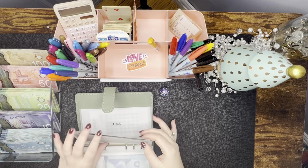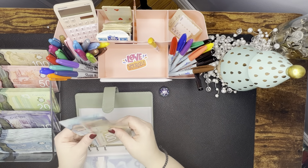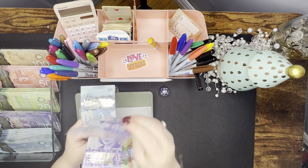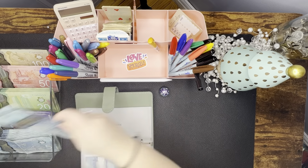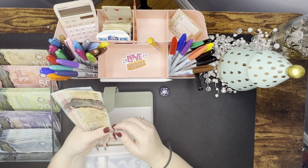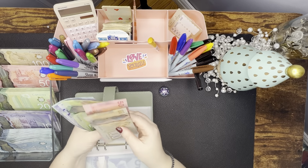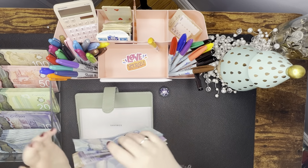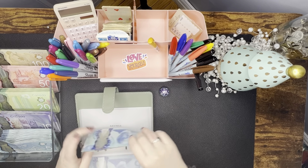Next is savings. This is just generally, you never know what's gonna happen, like I said, so we're gonna put 15 in here. Oops. And now we have 100, 150, 170, 180, 190, 195, and 200 in savings.